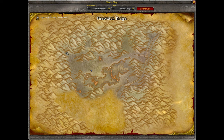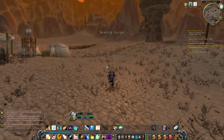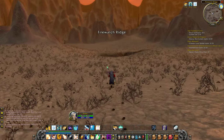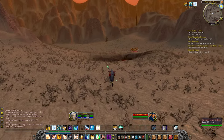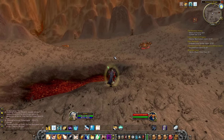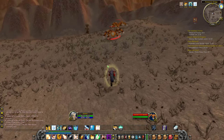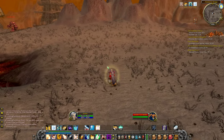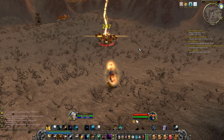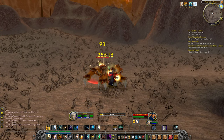Let's head this way and let's take a look over in these parts. And we can get some more spiders on the way. Of course he turns around. Of course he does. Big resist on our mind blast there.